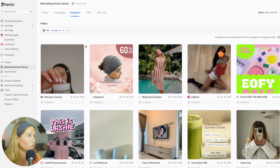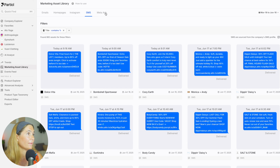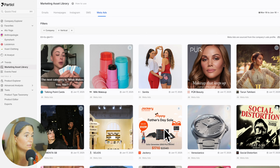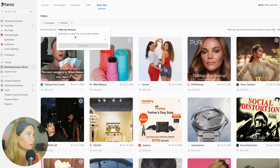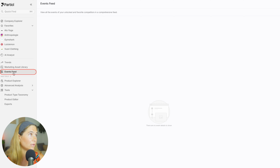We also have Instagram, so you can see which posts, and then SMS. So we've got texting here as well. And then lastly is Meta ads. And again, you can filter all of these depending on what you're looking for. So you can filter by vertical, you can filter by company, and then they've got their events feed. So this is where you can view all events of your unlocked and favorite competitors in a comprehensive feed.